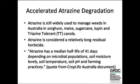Now, switching to my last topic, and I know I'm covering a lot of the waterfront here, is some work we've been doing on accelerated atrazine degradation. I know you use atrazine and simazine here to manage weeds in sorghum, maize, sugarcane, lupins, and TT canola. And atrazine is generally considered a long residual herbicide. In a CropLife Australia document, atrazine has a median half-life of 41 days in Australia, depending on microbial population, soil moisture levels, soil temperature, soil pH, and farming practices.